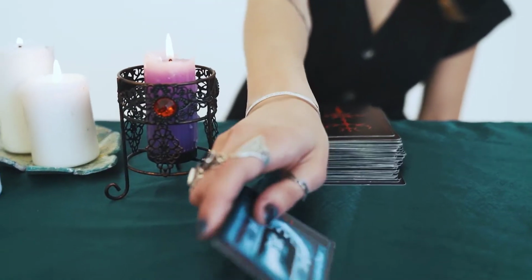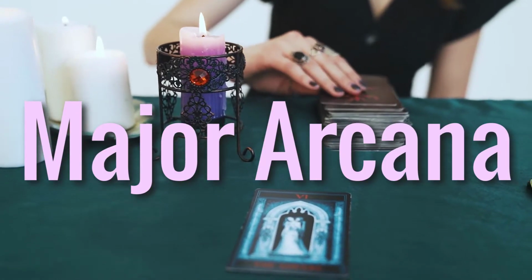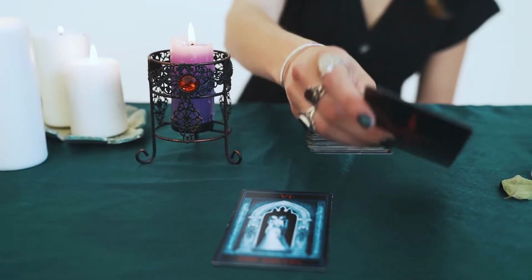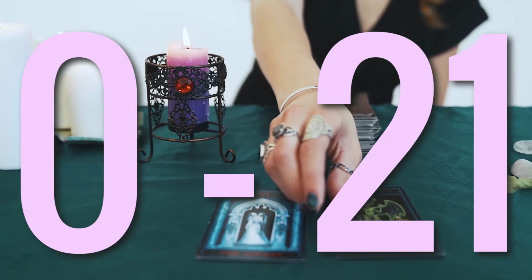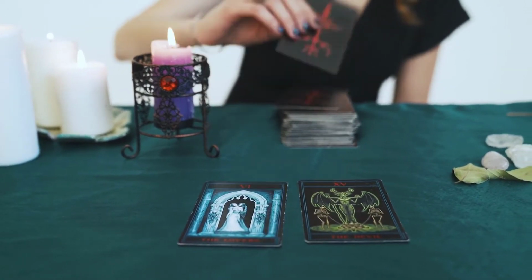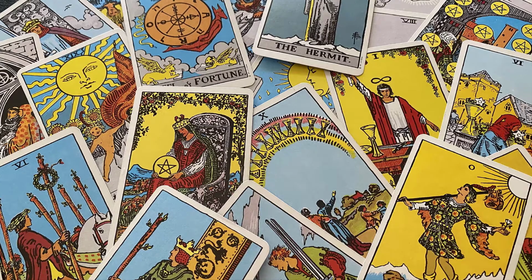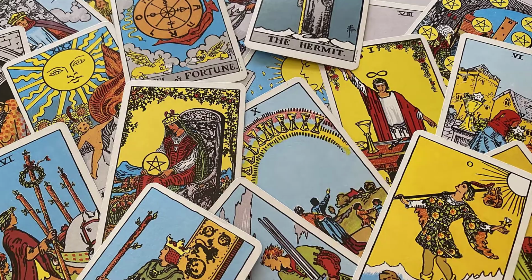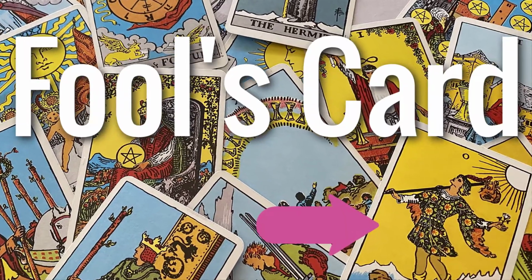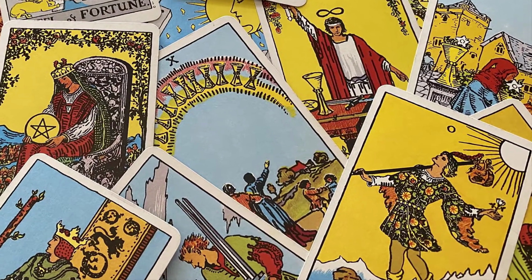Out of these, we have 22 cards which are called the Major Arcana cards. These cards are numbered from 0 to 21. In the Major Arcana, the very first card, which is the first card of not only the Major Arcana but also the very first card of the deck itself, is called the Fool's card. It is labeled as number 0, even though it is the first card.